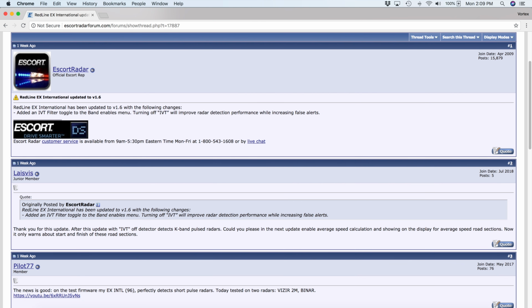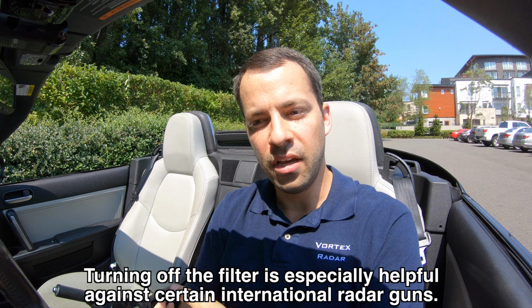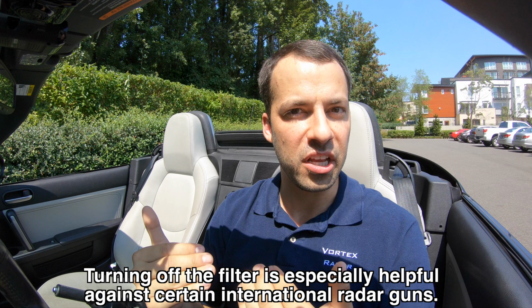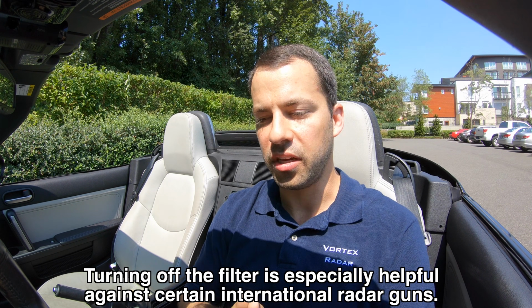Now the Escort Redline International has also just been updated to version 1.6. They've made a change to the IVT filter here as well, but what's different is they actually have a toggle to turn the filter on and off. The filter will affect performance, and so if you want, you can turn off the IVT filter and you'll get better performance, but you will get more false alerts. Alternatively, if you want the filtering, you can turn it on and you'll see a reduction in performance. So you have the option here with the Redline International, but it doesn't look like that's an option on the North American one. It's just always on.